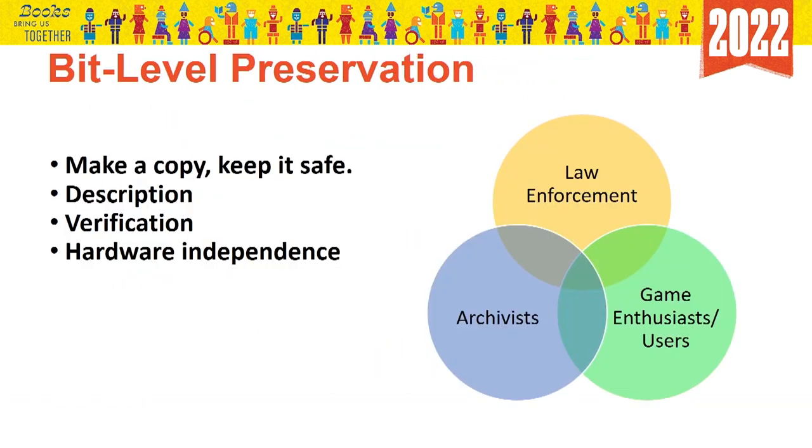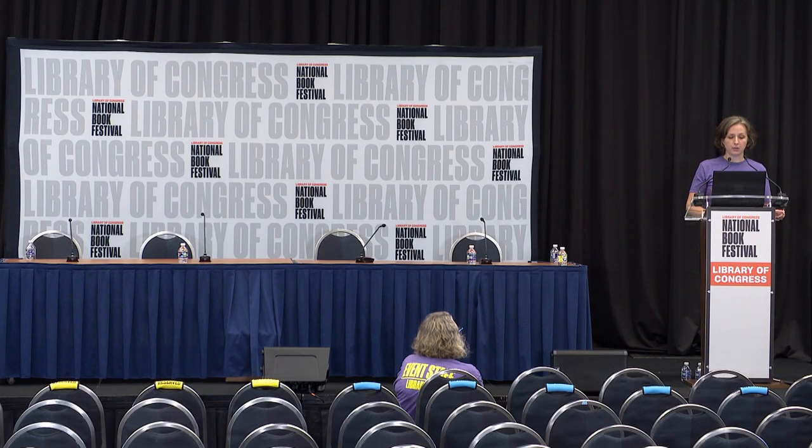So our workflow here is bit-level preservation. We are making a copy of the data, and we're keeping it safe in our long-term repository. We use a bunch of tools that are a confluence of three different disciplines. A lot of the tools that we used were developed for law enforcement or criminal investigations because they have a lot of the same goals as we do. We want to make sure that the data is copied over safely, that it didn't change in transit, and that it hasn't changed over time.